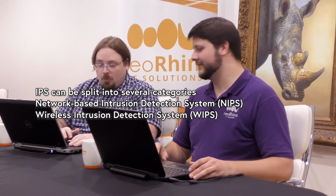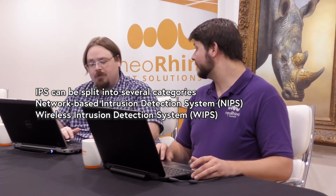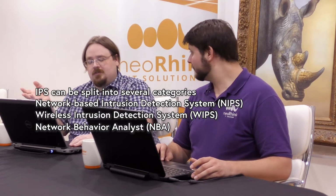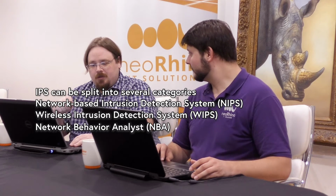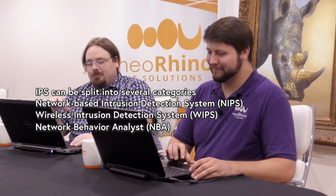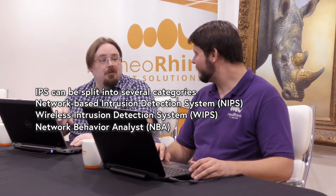So the intrusion prevention can be split up into multiple different categories. Network-based intrusion, wireless intrusion detection systems, intrusion detection and prevention systems, or network behavior analysts. So network behavior analyst is different from the ones we talked about with the abbreviated, that's NBA. Yes, I'm sorry, basketball. Network behavior analyst. The NBA, right? Basically, it monitors traffic for unusual data flows, such as DDoS or certain malwares.